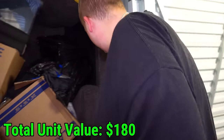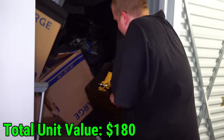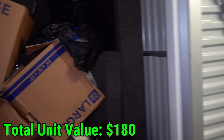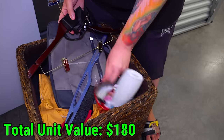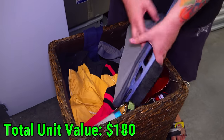Let's pull out this basket. Okay, it worked. That's a nice couch in here, by the way. Usually I'm disappointed when I see furniture, but it looks like it's in really good shape. Let's see, plugs, randomness. An ice scraper. It's getting close to winter now.